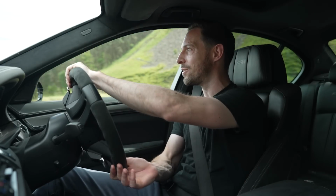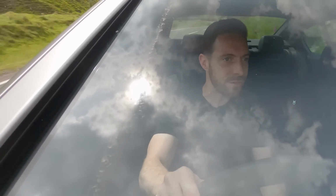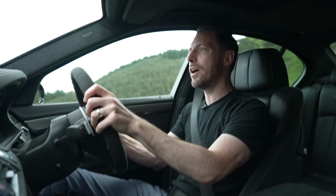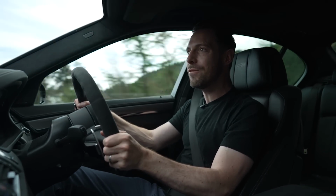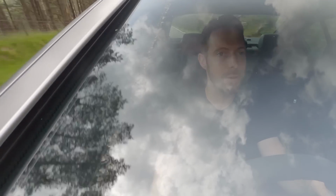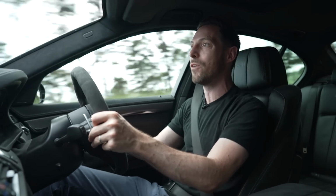It does still handle well though. All of these cars, every M5, they all have a sort of common feel through tighter corners when you really attack them. They just feel lovely and balanced and poised. And like the last one, this has got massive grip and really solid body control. This is a heavy car, this one. Basically 2 tons, it's the heaviest car of the lot.